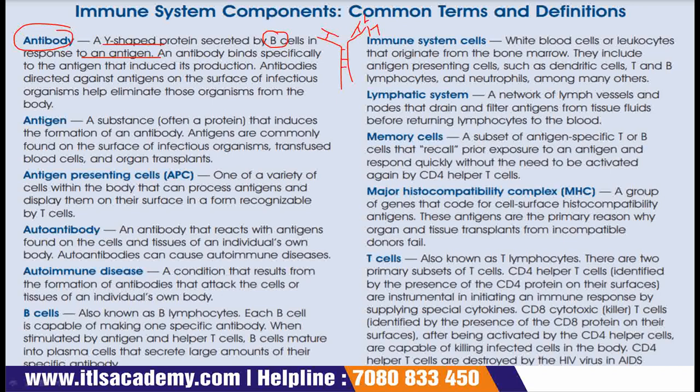An antibody binds specifically to the antigen that induced its production. If this is the antigen that induced the production of this antibody, then in turn this antibody molecule will bind to this particular antigen. Antibodies directed against antigens on the surface of infectious organisms help eliminate those organisms from the body.